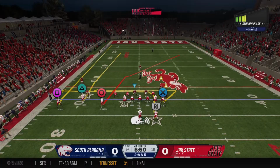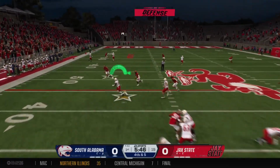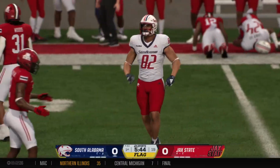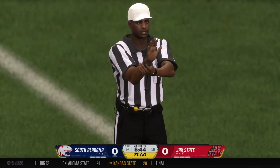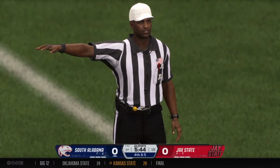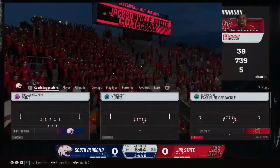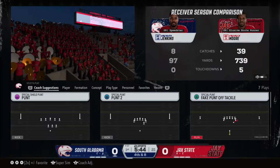So on their first drive of the game, they're going to roll the dice a little bit and go for it on 4th down in their own territory. And they make the tackle, but the official has tossed his flag. Illegal blocking back. A very productive play until it was wiped out by that penalty, and they'll go back to work.